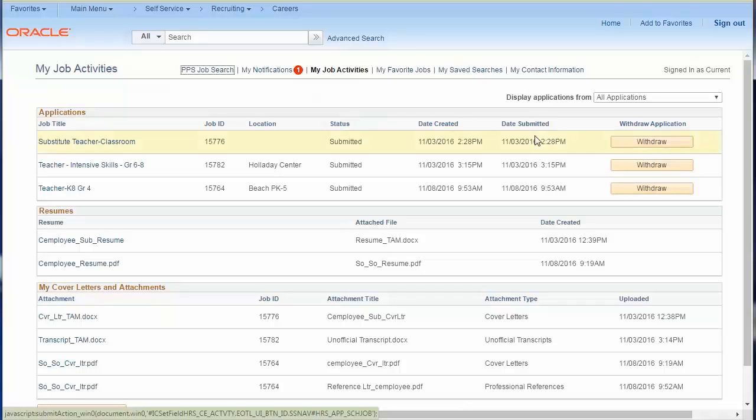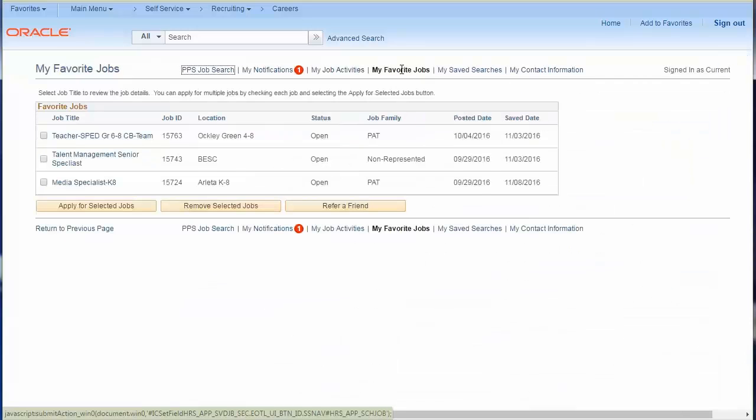If you choose to withdraw your application from a job posting, you would do so from this screen by clicking on the Withdraw button. The next tab on the menu bar, My Favorite Jobs, shows you all of the jobs you have marked with a star on the PPS job search page. From here you can select a job and apply for it, or remove a selected job from your list.